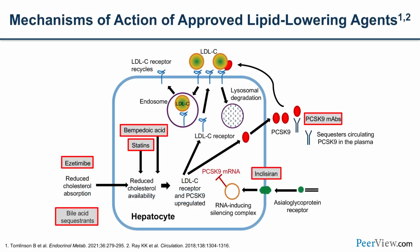So how do these different drugs work? Ezetimibe works in the intestine to reduce cholesterol absorption and thereby reduce cholesterol content in the hepatocyte. Statins and bempedoic acid both temporarily inhibit cholesterol synthesis through different checkpoints and reduce cholesterol availability. All 3 of these then upregulate LDL receptor activity because of that reduction in hepatic cholesterol membrane content.